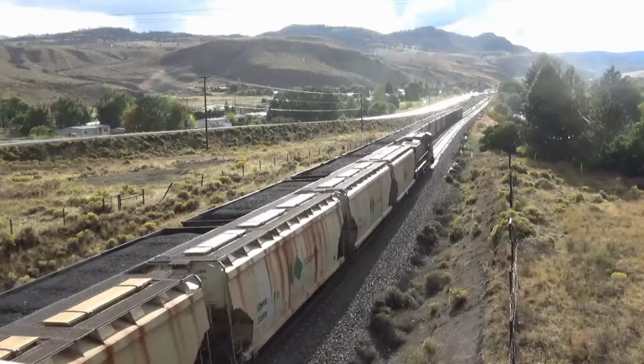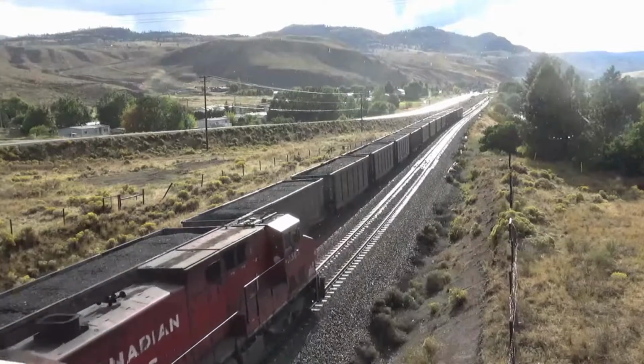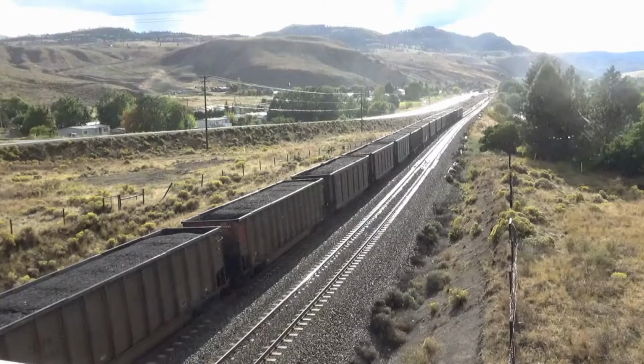For some reason, the rain was always coming down while the sun was out for this part of the trip, so it felt like railfanning in one of those old 7-Up commercials.